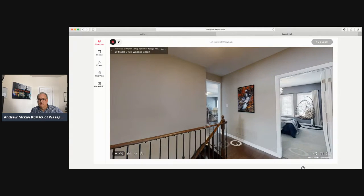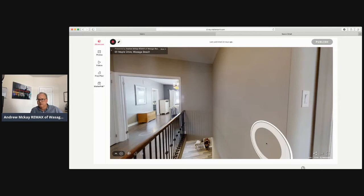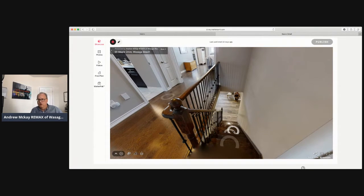And this system, this 3D tour, is very easy to use. I'm on an iMac at the moment, but if you're on a PC, on your phone, or on an iPad, very easy, decent way of walking around the house.